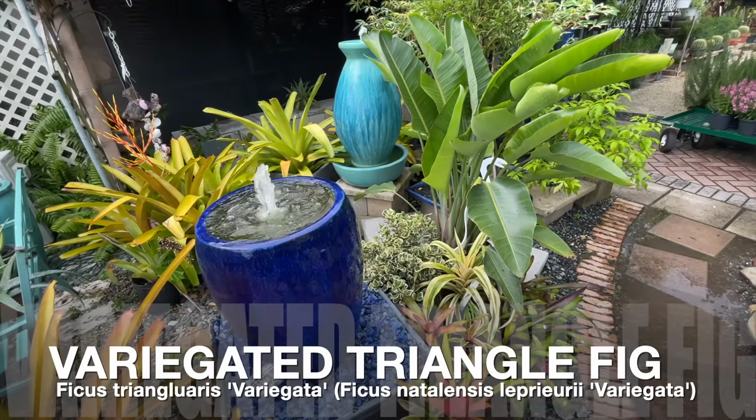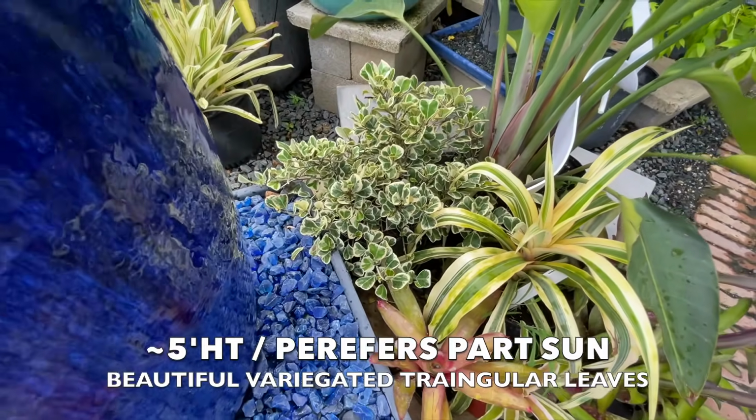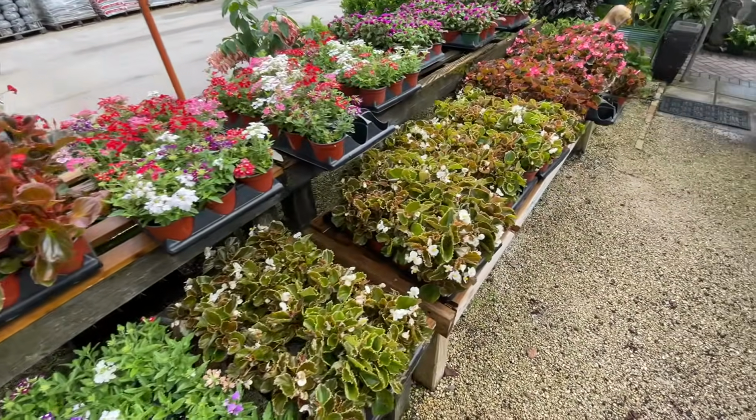We have an interior plant. This will also do well outside. Isn't that beautiful? So pretty. Begonias, beautiful. Red and white.